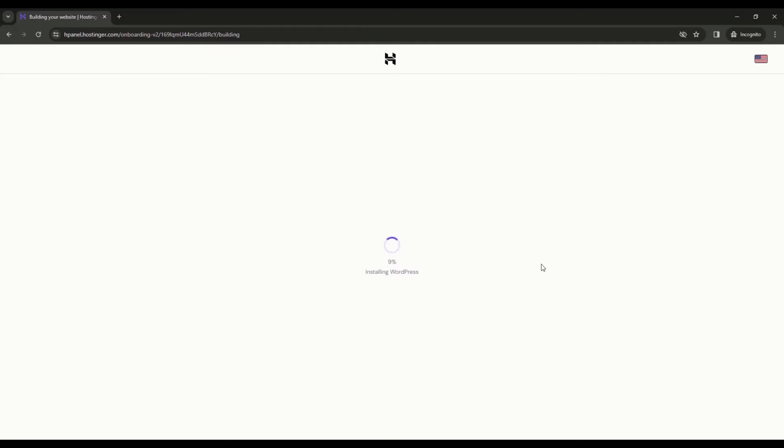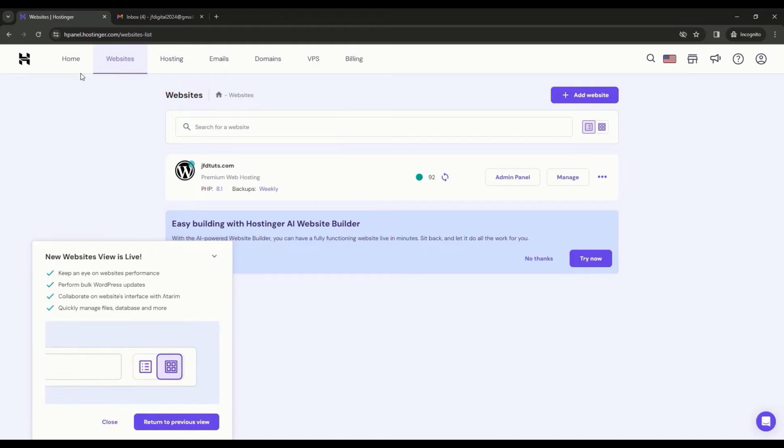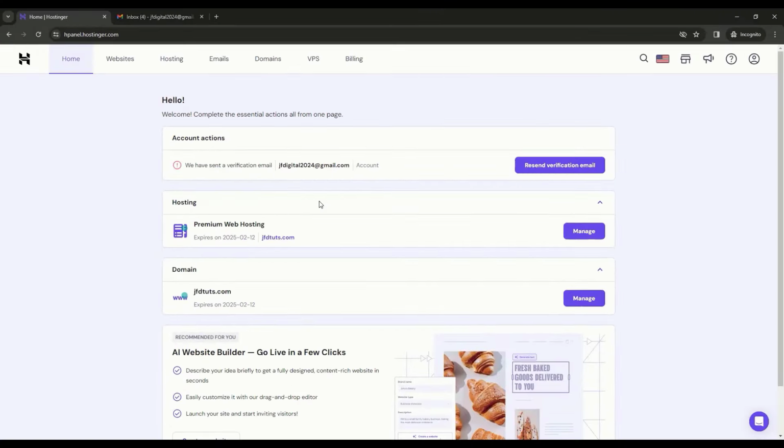Now it's installing WordPress. We are almost there. Let's just wait a bit. And right now we're at the control panel of the Hostinger. And from here, if we go into the Home tab, you'll see in the account actions, it's saying we have sent a verification email to your Gmail account. So let's check our email.